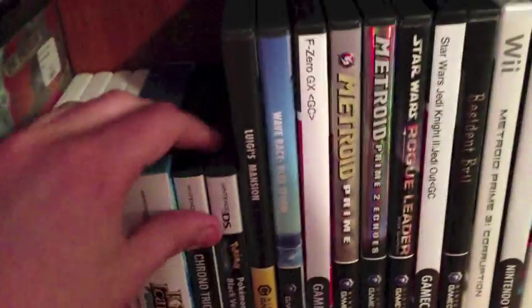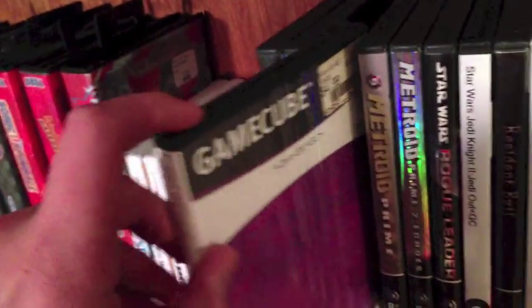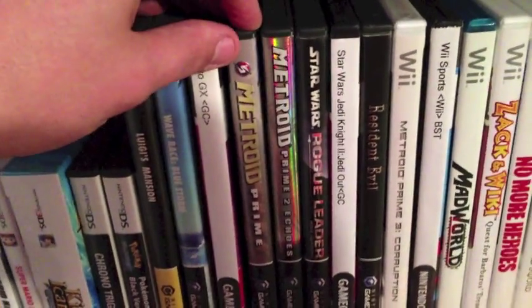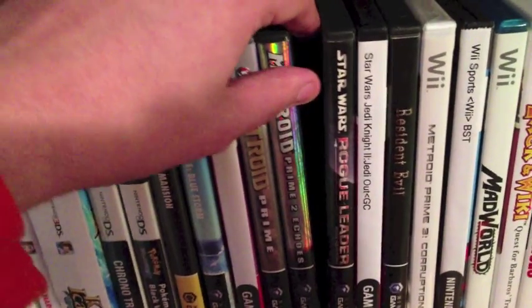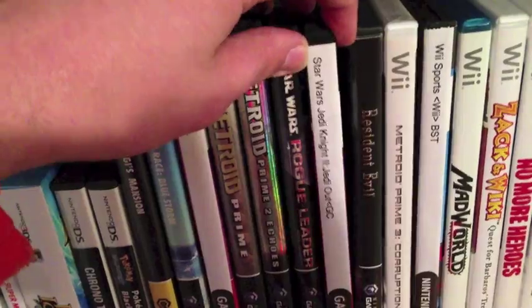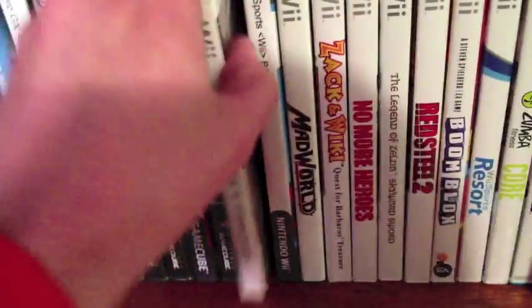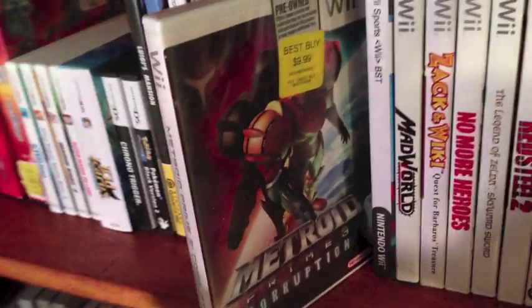But anyways, and some GameCube games: Luigi's Mansion, Wave Race: Blue Storm, F-Zero, and that stupid, annoying GameStop box. Bastards. Metroid Prime, Metroid Prime 2: Echoes, which is cool. Star Wars Rogue Squadron. We got Star Wars Jedi Knight 2: Jedi Outcast, and Resident Evil. So that's awesome. Great, grand, wonderful. I just picked this one up used for $10. It is Metroid Prime 3: Corruption.